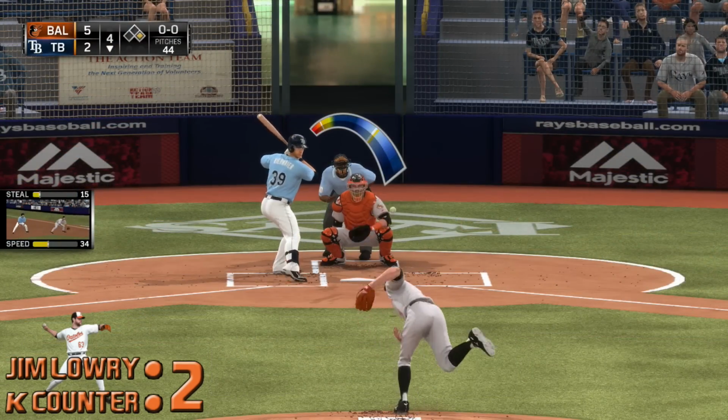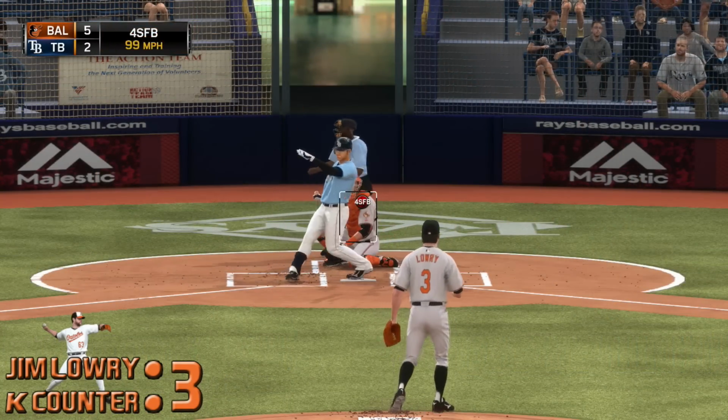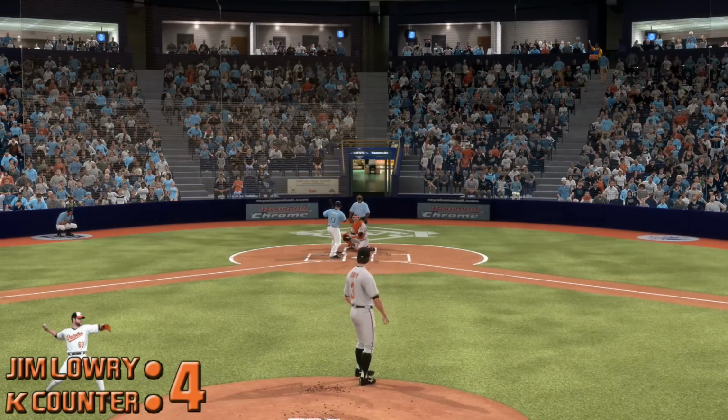So now on to the bottom of the fourth. Kevin Kiermaier up now. He's going to foul one off for strike 1. On 0-1 fastball up for strike 2, and then we go back to the fastball up for strike 3. 99 miles an hour. And that's pretty much how I attacked Kiermaier all game long, kept pounding him with those fastballs up in the zone.